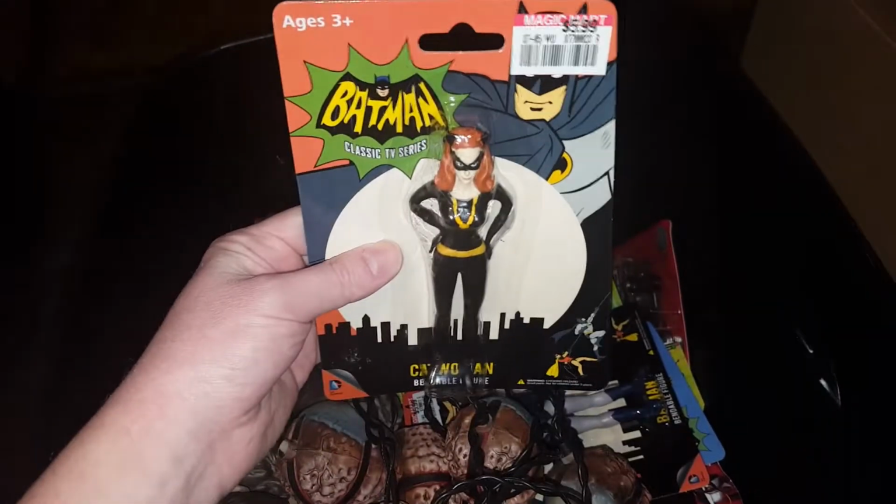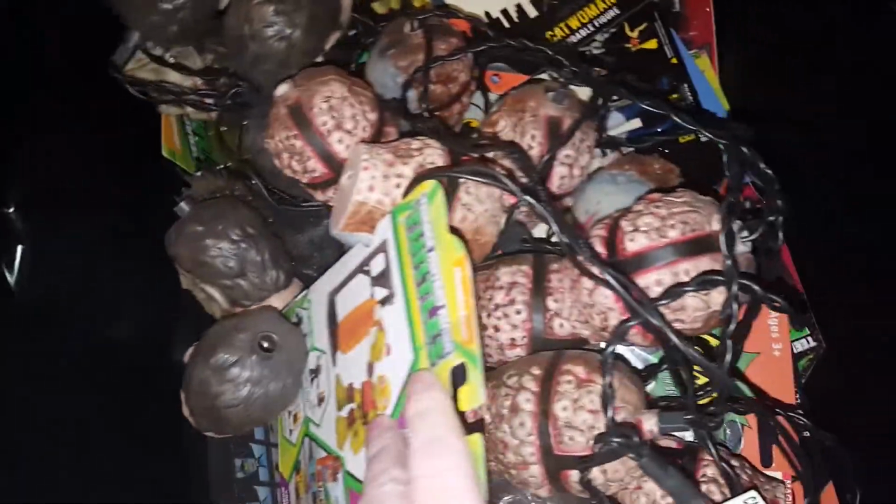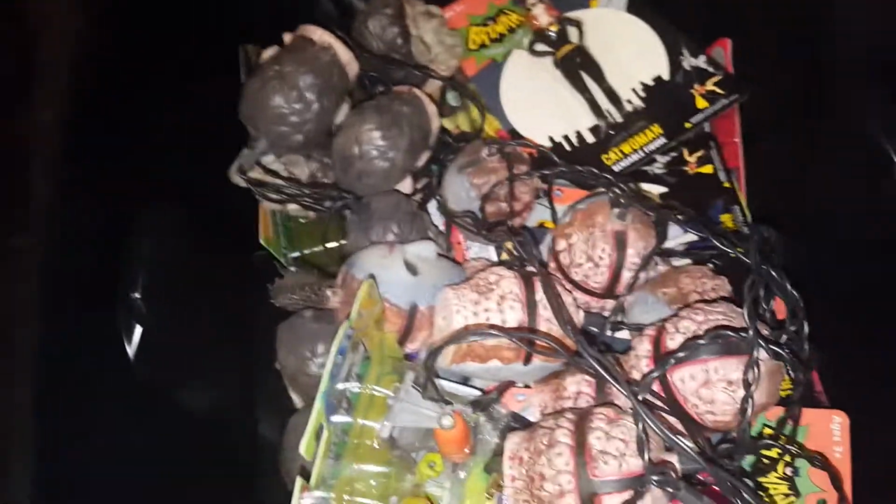We got more 2012 Turtle figures. A lot of the later waves, as that line was starting to wind down, and we got some Bendham 60 series. So a little bit more of a recent tote, but might take these lights home with me.